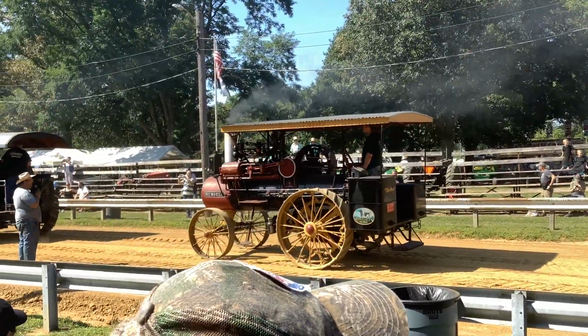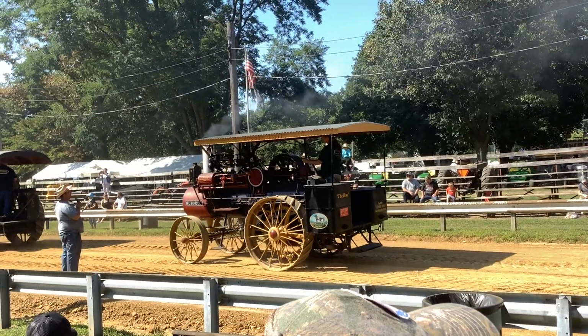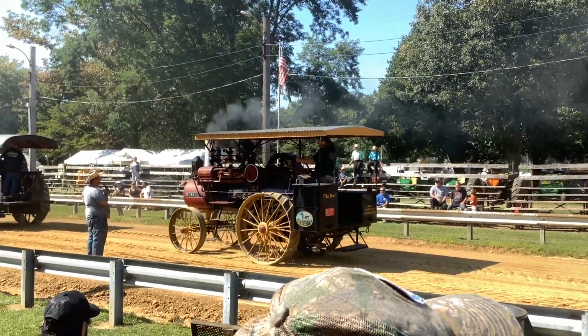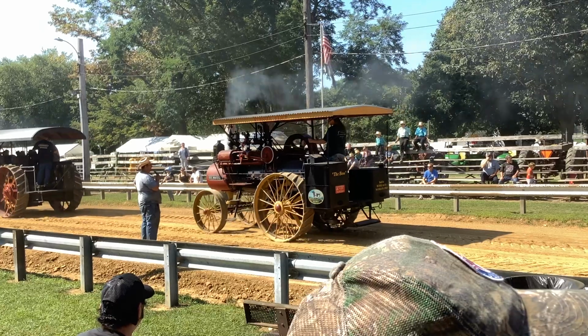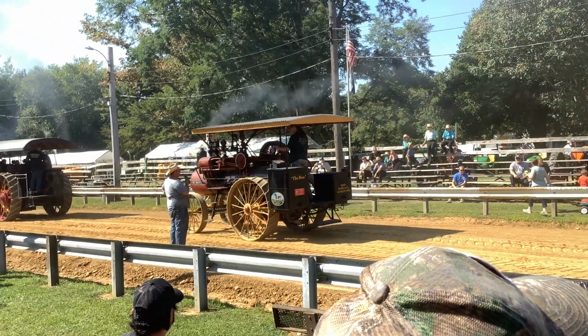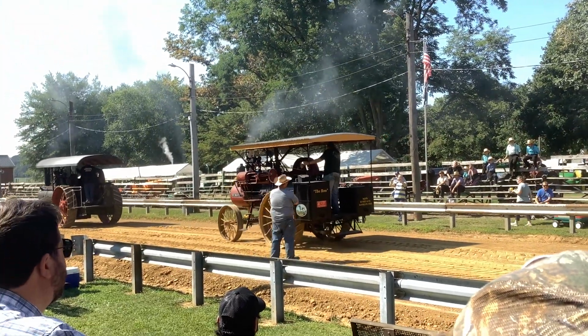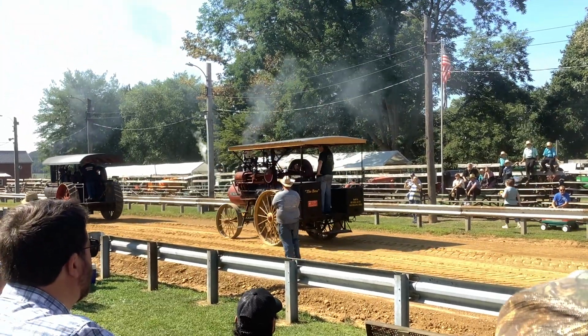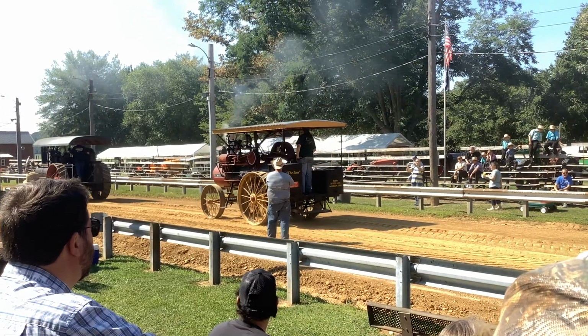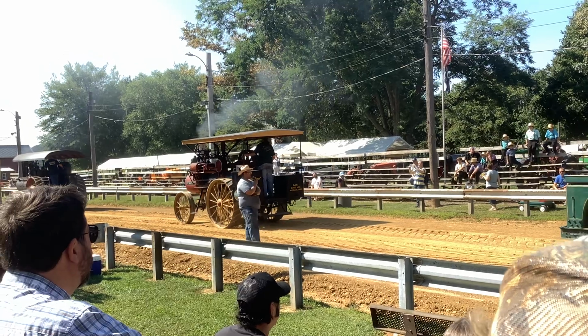Here we have the Biesecker family Russell, the 13 horse Russell, being operated by Chef Knob. He's on this just about as much as his own engine. It's a 1901 model, 13 horsepower Russell from the Beseckers out of Bear, Delaware.